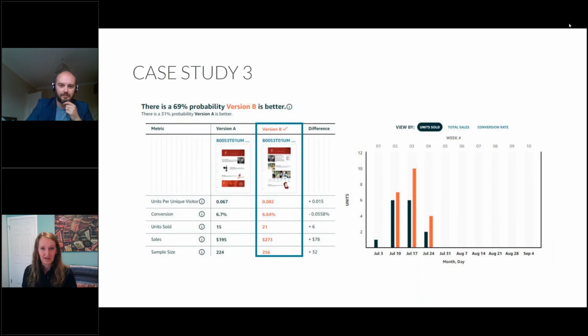And yeah, let's see the metrics that we have: unique units per unique visitor. We have the conversion rate between the two versions, units sold, sales, and the sample size. That's the interesting thing that Amazon experiments do is they have the test live for 4, 10 weeks, whatever you're doing, and they'll toggle between what is visible to the traffic that comes through. So they're going to do their best to try and keep the sample size similar and comparable between the two different versions, but they'll take that into consideration. Like this one, you can see version B did get significantly more samples or more people to the listing, and they took that into consideration when determining that probability rate at the top.